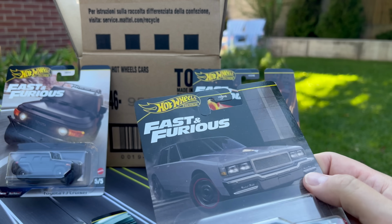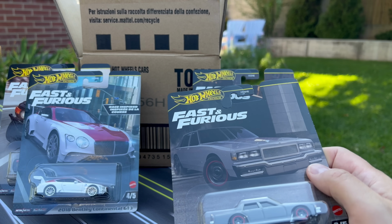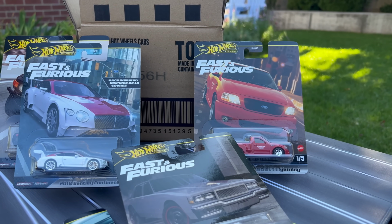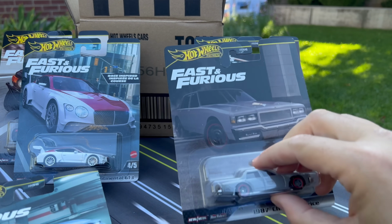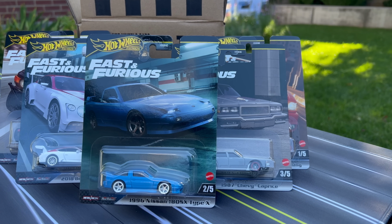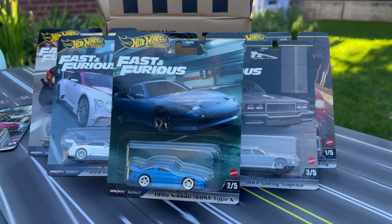Repeat is a repeat. Again, because I'm not as much into the Fast and Furiousness of it, I think the Bentley Continental is really cool. There's the Caprice, and I think the 180SX is the top model from this mix. You guys tell me what you think.